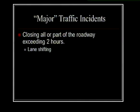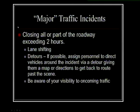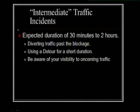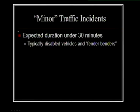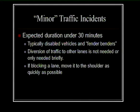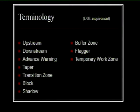Closing all or part of the road for more than 2 hours is a major scene. Obviously, 30 minutes to 2 hours is an intermediate, and then a minor is anything under 30 minutes. The majority of our calls here in Gray are intermediate to minor duration, from half an hour to an hour. So we can generally expect ourselves to get on scene and off scene quickly.